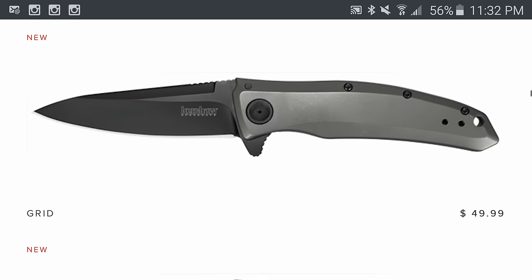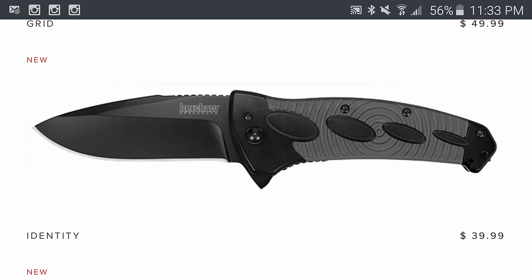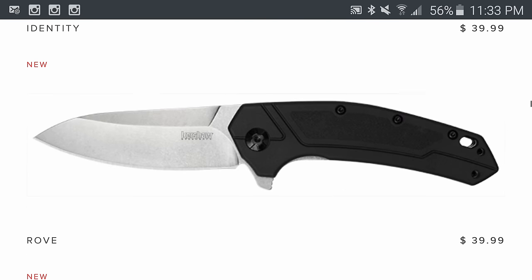What else? Grid, not particularly feeling that. It's a little bit cheap looking to me. I really don't like that. Identity, it's a bit of a confused identity if you ask me. I'm not really sure what's going on with that handle. Blade's okay, I'm not sure about the handle.